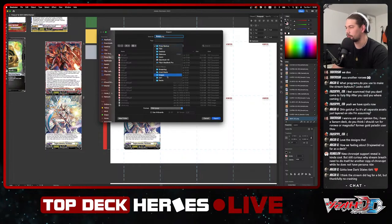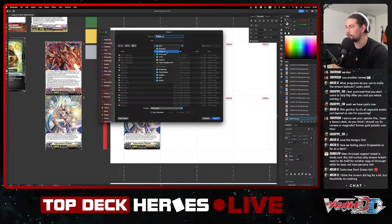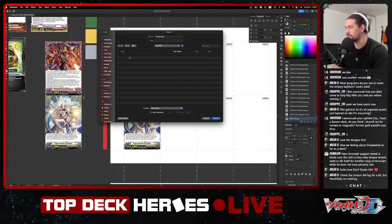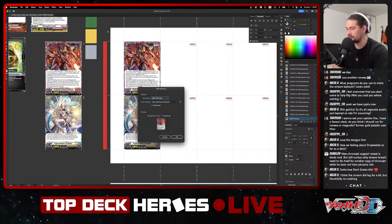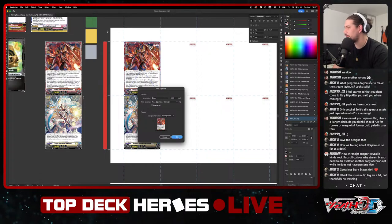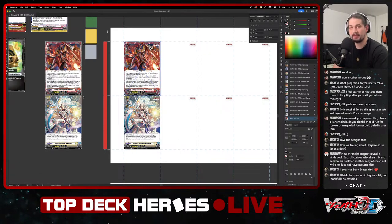Let's see here. Phase 5. Dragon Empire. Boost at 7. There we go. Virena, and you're on spot number 1. Also gotta remember to set these to 1,000 pixels, or PPI, technically. That's a big image, but it works.